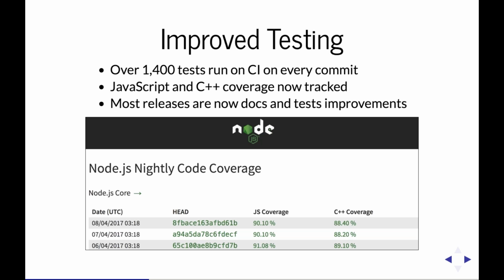A lot of releases nowadays are mostly made up of docs and test improvements. The reason for this is Node is trying to make it easy for casual contributors to come in and get associated with the project, and docs and tests make for a good entry point there, because you can change some stuff without breaking or causing regressions on people's actual production setups.